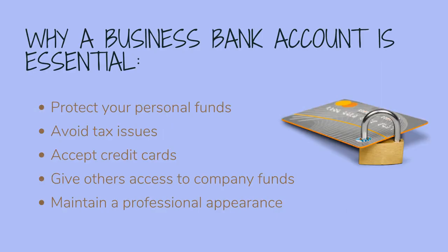Whether you're just starting out or have been operating for years, having a proper business bank account is essential. Every professional venture or company, no matter how small, needs one. It is the epicenter of your business's financial operations, as it receives deposits from customers and makes payments to your employees and vendors. It can also be important for proper bookkeeping, tax reporting, and for various legal reasons.